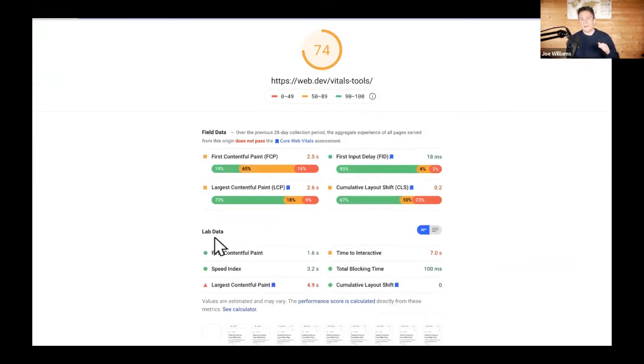Now, you'll notice that there are metrics for lab data and field data. If Google knows a lot about your website, it will have field data, and that's real life users actually using your website. And if Google doesn't know much about your website, then you'll only get the lab data. And that data comes from a Google lab.